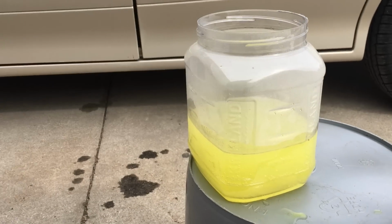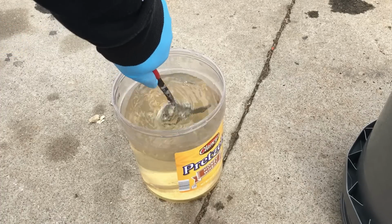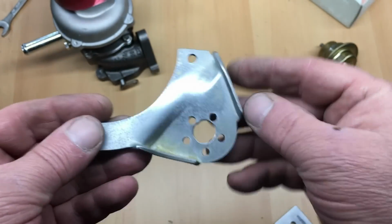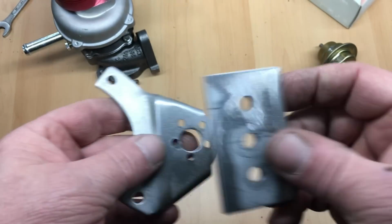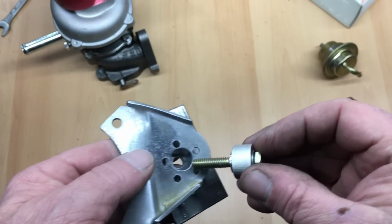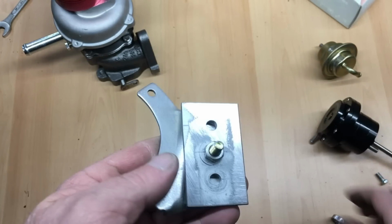A quick rinse in water washes away the majority of the acid, and I'll clean the rest off with warm water and some soap. Fast forward a minute, and the bracket's all cleaned up, although there's still a tiny bit of plating on the backside. This new mounting plate needs to be welded on the bracket like this, and we're going to need to keep both of these holes centered. So, I made a temporary bushing that will hold everything in position while we weld these parts together. After we weld these parts together, we can drill these holes completely through.